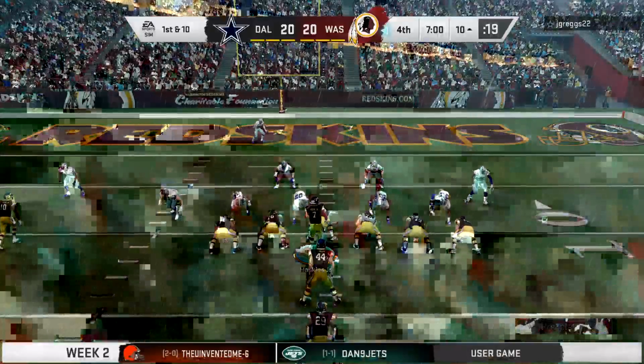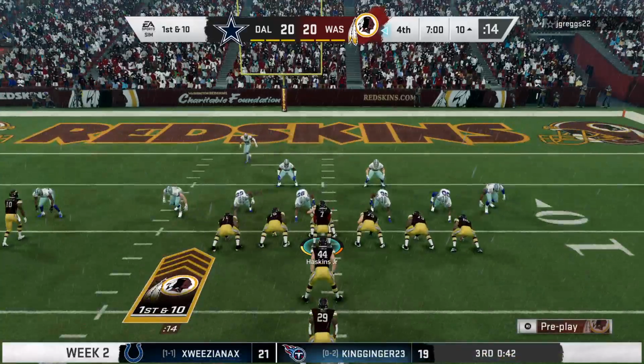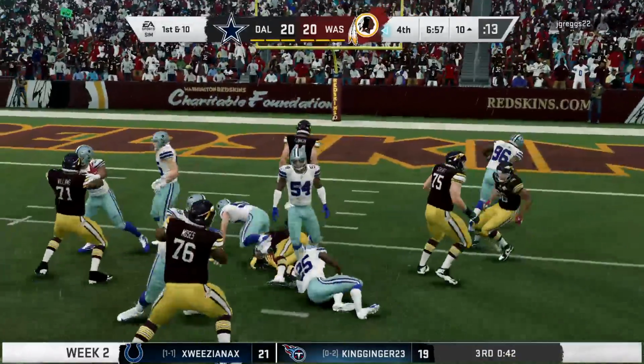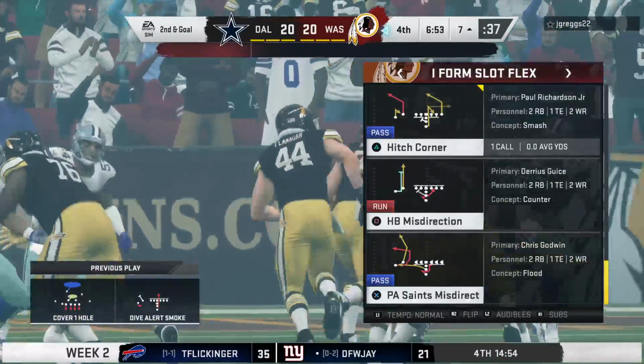A field goal could get them the lead, but it might not be enough here as they come up on 1st and goal. Geis, they'll try to run it. And he will maneuver his way down to about the 7. Give him 3 on the gain there.